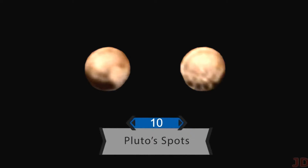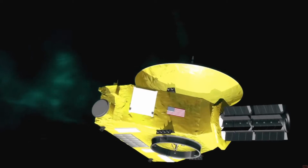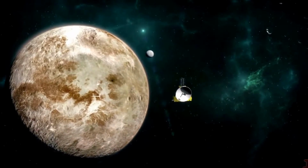The New Horizons craft has just photographed Pluto, and one side appears to have multiple holes. Each dark area is about 300 miles across and is not likely caused by impacts. New Horizons is still transmitting data back to Earth, so the weird features will remain a mystery for now.